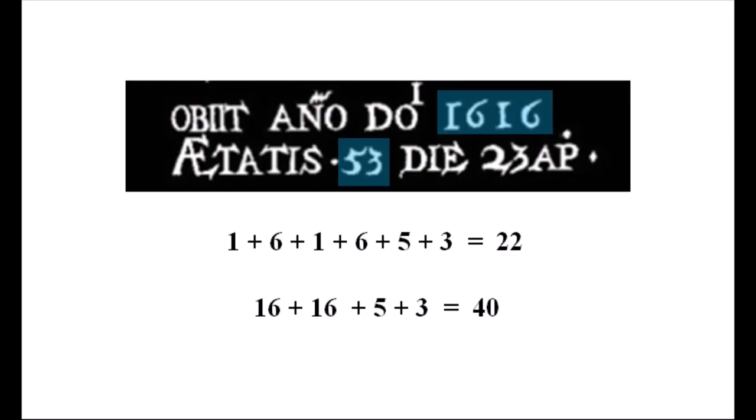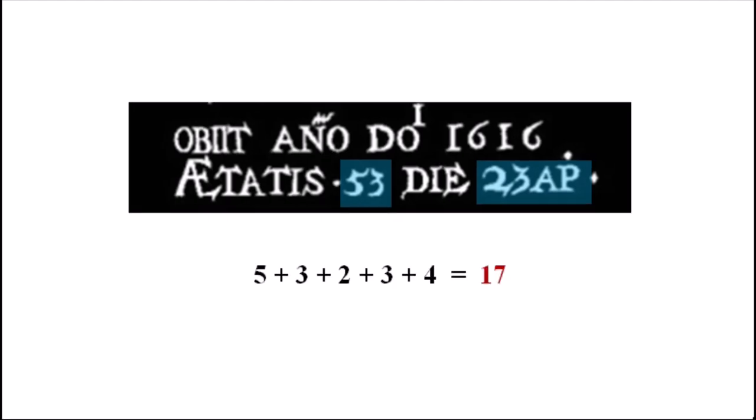Now let me show you what I've discovered about this date. I'm using black and white because it's easier to see. We already know that if we add the numbers of the years as 1 plus 6 plus 1 plus 6 plus 5 plus 3, we get 22, or twice 11. And if we add them as 16 plus 16 and 5 plus 3, we get 40, De Vere's code number. So where's the 17? It's found by adding the numbers on the last line, the age, the day, and the month, which is April, the fourth month. The age is 53, or 5 plus 3, the day 23, or 2 plus 3, and 4, the month of April. 5 plus 3 plus 2 plus 3 plus 4 equals 17.